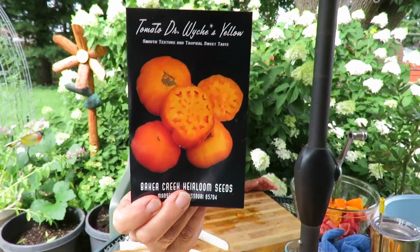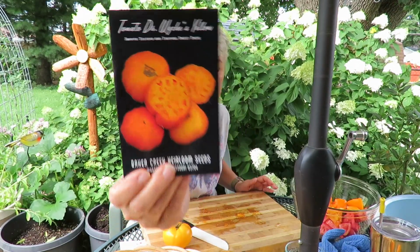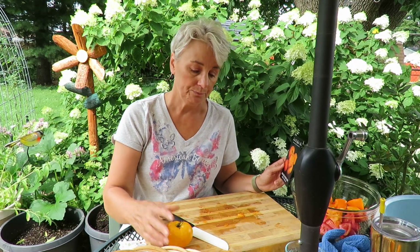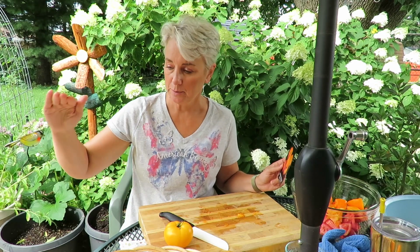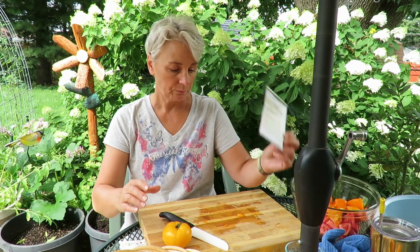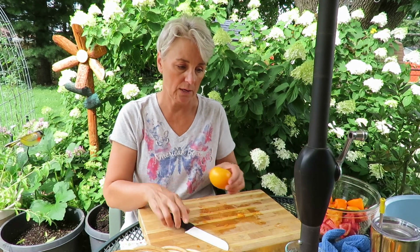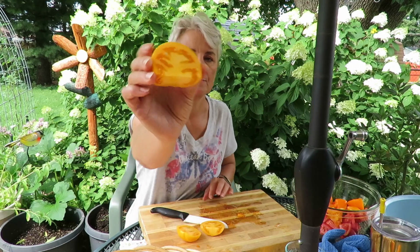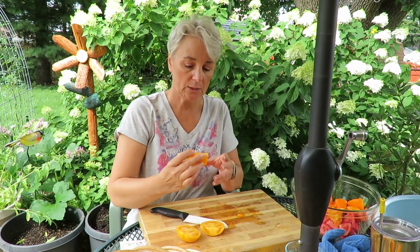And this is Dr. Wyche's. So if you're going to grow this one, I would protect it from blight. Do everything you can to protect it. In one spot in my garden, the plant only got about 3 feet tall. In the other spot in my garden, the new side of my garden, it grew like a regular indeterminate tomato. So this particular one was a little later to get ripe. I'm just now getting ripe tomatoes from it. Beautiful yellow color.